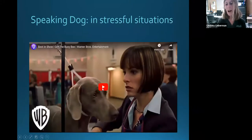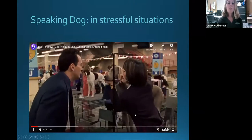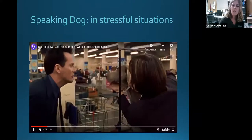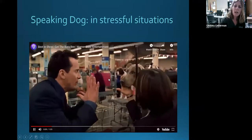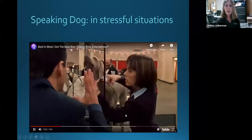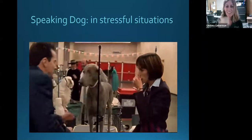I'm just going to show this. This is very, very quick. But this is a clip from the movie Best in Show. People are terrible to their dogs in this movie. But even though this dog is an actor, look at how she's trying so hard to avoid eye contact. This dog was trained to be comfortable in this situation.